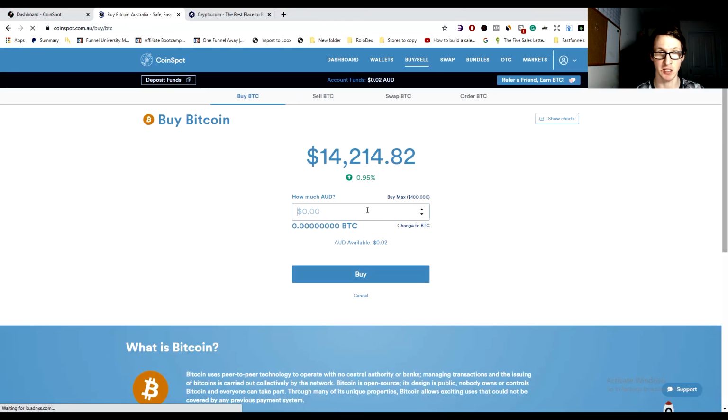So you just want to come here. As you can see, you can just buy as much as you like in AUD. Don't get confused here, it's very simple. Just to let you know, you also don't have to buy a whole Bitcoin. Don't get confused by this price, thinking you have to buy the whole Bitcoin. You don't. You can buy as much as you want. The minimum amount is $1, so you have to put in at least $1.